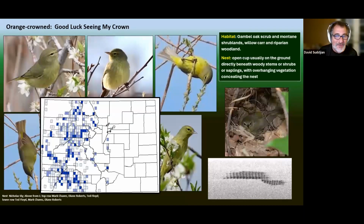Let's look at where they're distributed. The orange-crowned warbler is a western warbler here in Colorado. It really doesn't make it up into the mountains proper. It is looking for some valley areas that reach up into the mountains, but it's more of a bird of the open country in the west, open shrublands and willow shrublands and things like that. They build a nest usually on the ground, and they'll hide it underneath grasses or woody stems, as you can see in this cool illustration of an incubating female looking out.